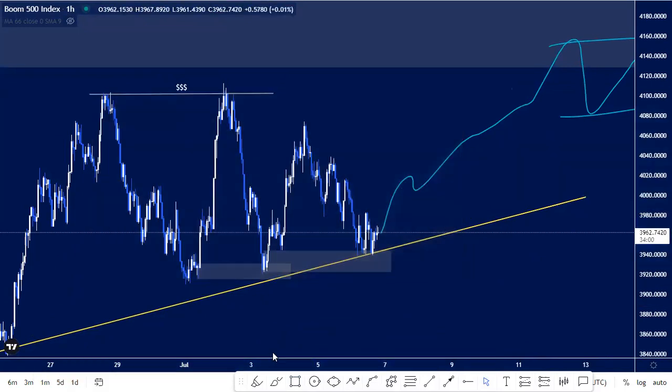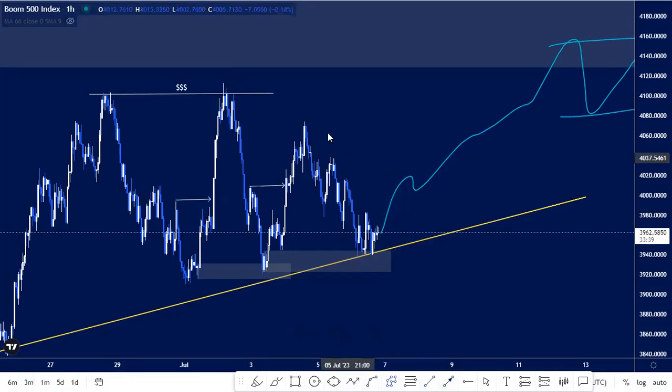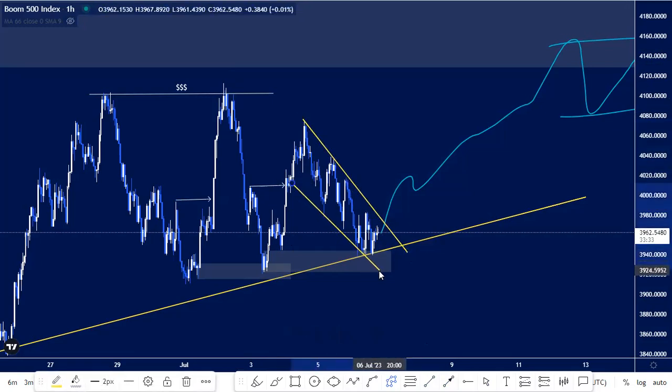And also someone can also consider this internal change of character. It's also the indication that is supporting this bias. Internal change of character, we come back, we mitigate, then we go up. Internal change of character, we mitigate, then we go up. That's the bias that is supporting our bias that we are currently in right now on Boom 500.